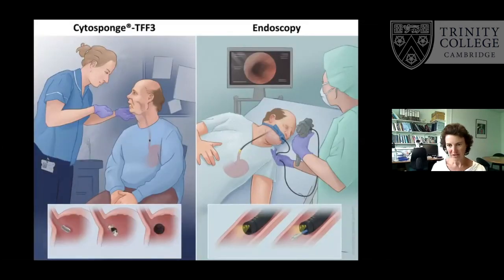So just to explain the technology, comparing endoscopy with what we have come up with, which is this Cytosponge TFF3 test. An endoscopy is carried out in a hospital setting. You need to lie down to have an endoscopy. You're generally sedated, or you may have a local anesthetic at the back of the throat. The imaging is fabulous now. We're able to see with exquisite detail, as you go down towards the stomach, any precancerous cells, called Barrett's esophagus, the pre-malignant condition to cancer of the esophagus. So you can visualize that and then take a very small biopsy, which we take through the side channel of the endoscope, as you can see at the bottom of that image.